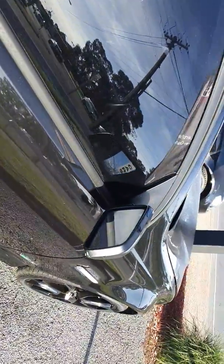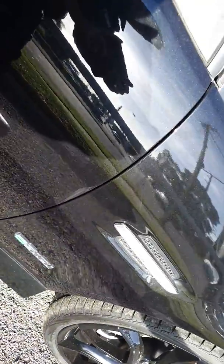Walk you around the front. There's a couple of little marks on the car, as you expect for the age. And it being black, it's going to show out a little bit more as well.